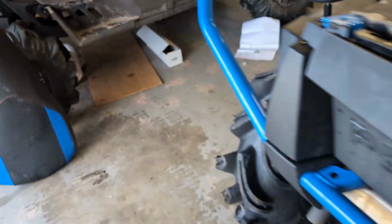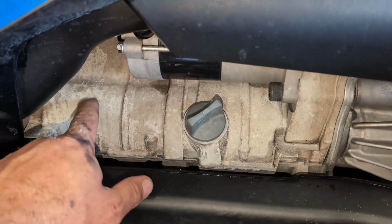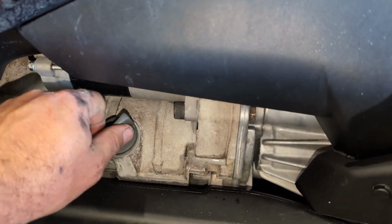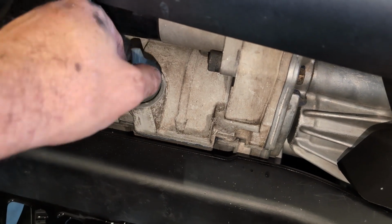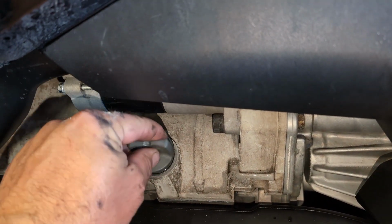That looks pretty good. And let's check the engine oil. These cases have a really funny finish on them after the clay got rinsed off. Nice and clean. Good, good, good.